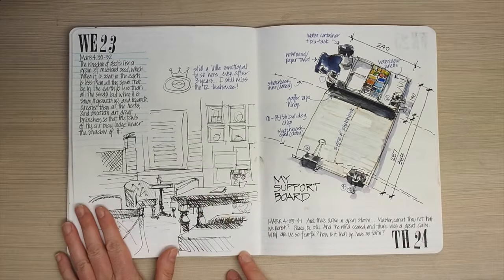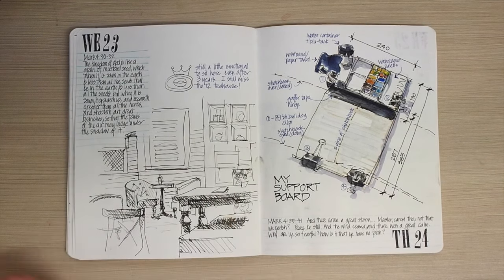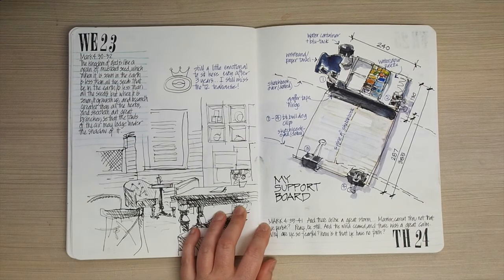Anyway, this is a completely unplanned sketch. I just started drawing, so composition-wise it was not planned, just completely end of the day, processing some thoughts from the day while I was drinking my coffee.